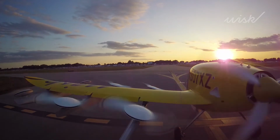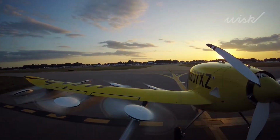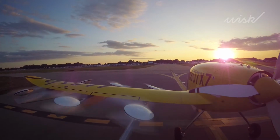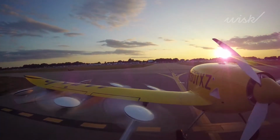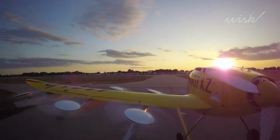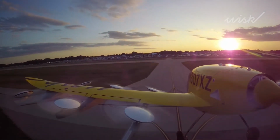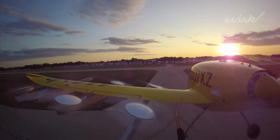The company reported that it carried out more than 1,500 test flights with its aircraft in 2021. Wisk Aero plans to sell and use its aircraft for on-demand autonomous air taxi service, personal use, commercial use, possibly military use, and air cargo transportation.